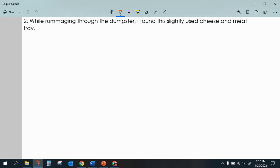So let's take a look at how we diagram an elliptical clause. All right, so this is the first of two different types of elliptical clauses. These ones I find to be a little easier than the ones we're going to take a look at tomorrow. So this one says, while rummaging through the dumpster, I found this slightly used cheese and meat tray.